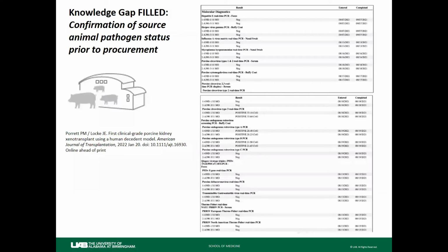Another difference between our studies, which we thought was critically important to do, was to confirm that our pigs are coming from a pathogen-free facility. Again, I do not expect you to read this table, but it was included in our report.